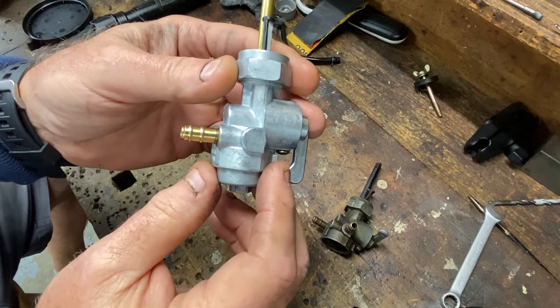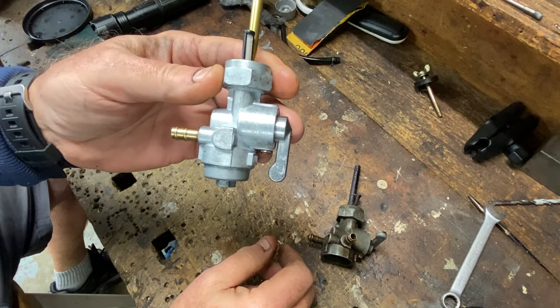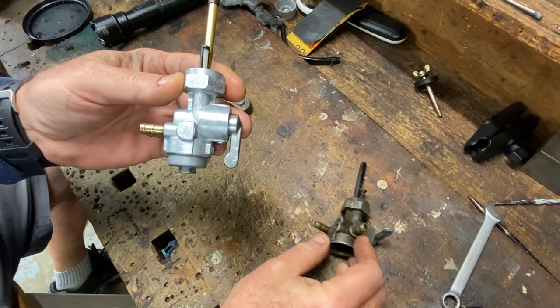And then drill and ream this one to accept something like this, assuming I have a reamer that size, I don't know. Either that or, I don't know, make one of these. I'd hate to do that though, because these are perfectly fine.